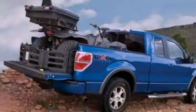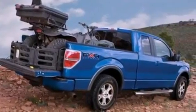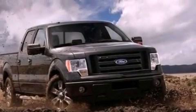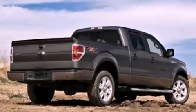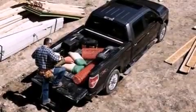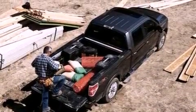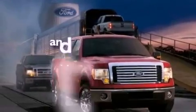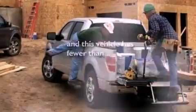All of the following features are included: a double wishbone independent front suspension, a low tire pressure indicator, traction control and stability control systems, 17-inch wheels, an engine immobilizer theft deterrent system, 12-volt power outlets, an anti-lock braking system, side curtain airbags, air conditioning, and this vehicle has less than 29,000 miles.